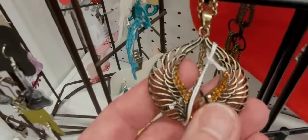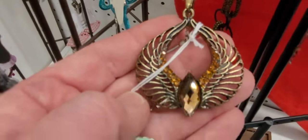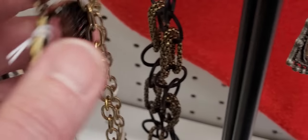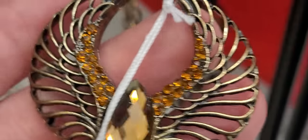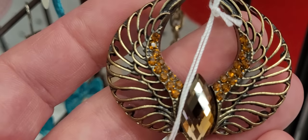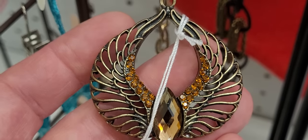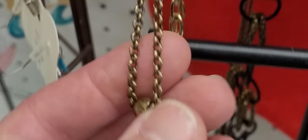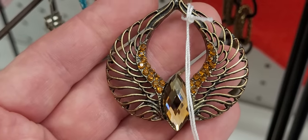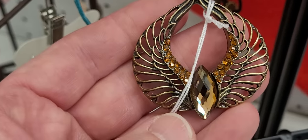Oh, now that's pretty. I like it. Let me show you up close on that one. That is gorgeous, and it is not missing any stones whatsoever. And I love the chain too. I think we're gonna pack that one up. It's not designer marked, but that is pretty.